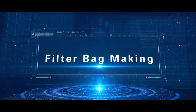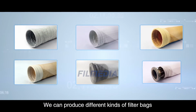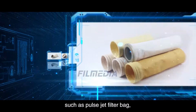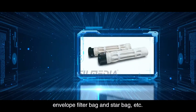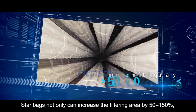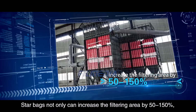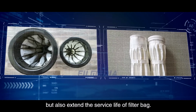Filter bag making. We can produce different kinds of filter bags with different specifications, such as pulse jet filter bag, reverse air filter bag, envelope filter bag, and star bag, etc. Star bags not only can increase the filtering area by 50 to 150%, but also extend the service life of filter bag.